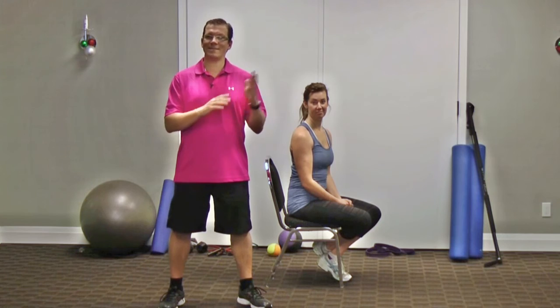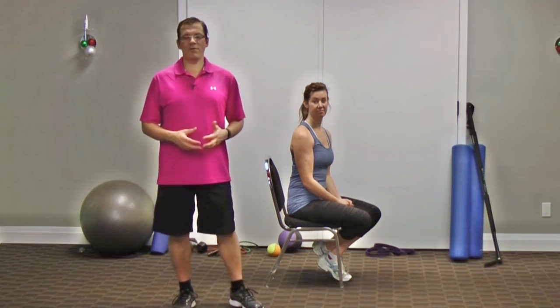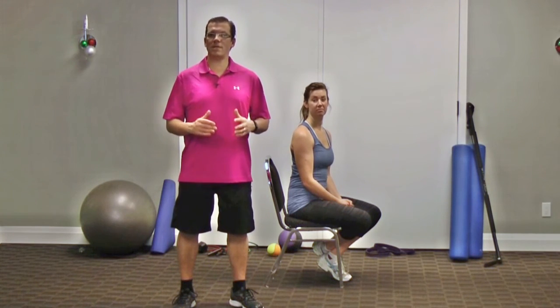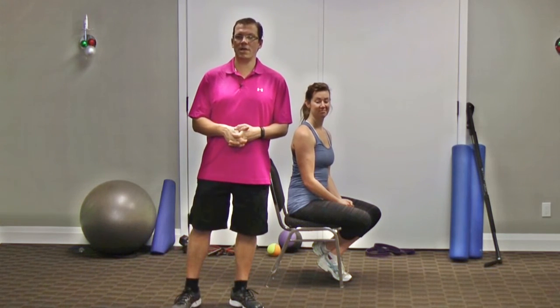For all 3 exercises, and this third one, use nice, smooth, controlled movement. And then after you've gone through the 5 repetitions, see how it feels. If it feels better, progress on to the 10-second hold and also to a 10 repetition count.